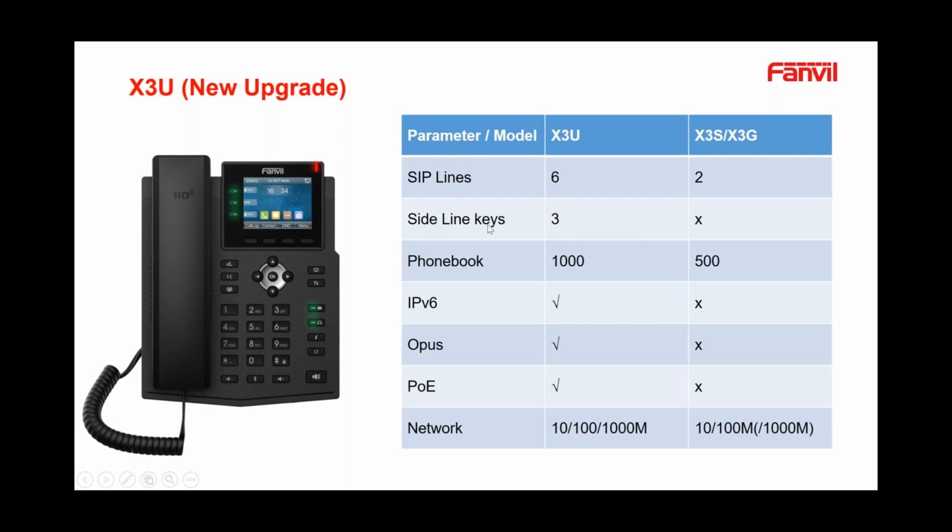And when I talk about sideline keys, I want to talk about 3 here. So that means that here you can actually outline 3 sideline keys that you can go ahead and assign either a SIP account or some other function key that you want to assign to. Of course, we increased the number of phone books from 500 and actually doubled it to 1,000, but we've added all the basic common features that people actually look for to not only protect themselves for today, but also protect themselves in the future in terms of IPv6 and Opus.